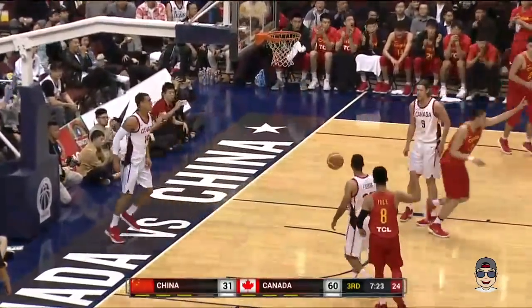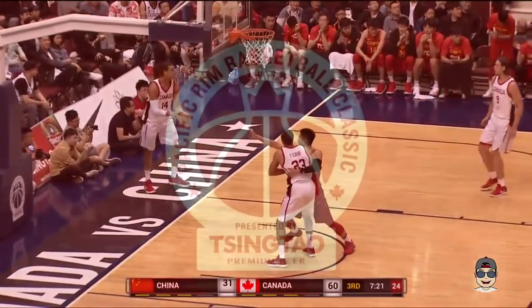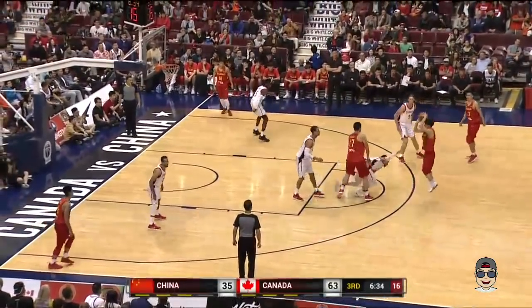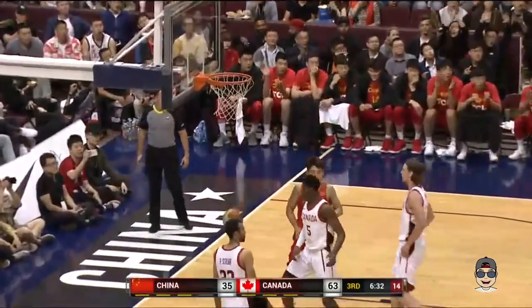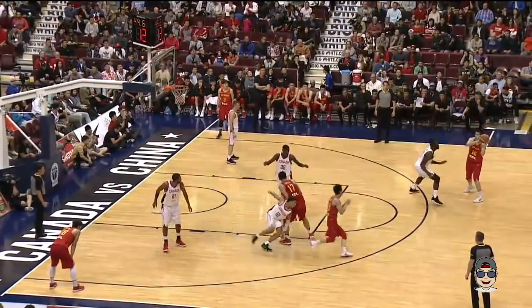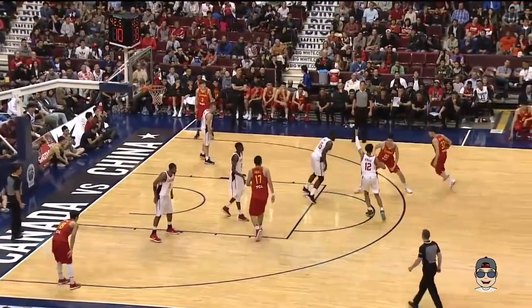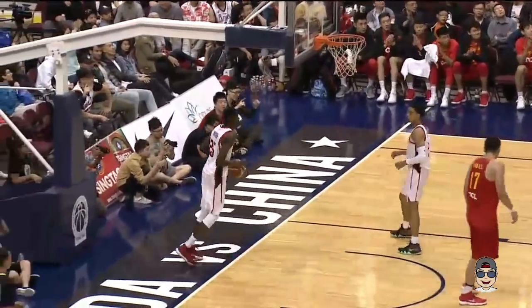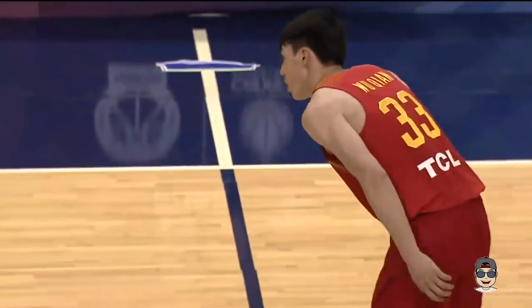Ball worked inside, and a nice finish there by Tao. Yeah, you see in this replay here, a nice little lob pass inside off the cross screen. Brown gives a little gesture to the referee, asking why there wasn't a call. And China replies from Ren for Wu. Three ball on that one. Beautiful shot as it goes straight through the net.